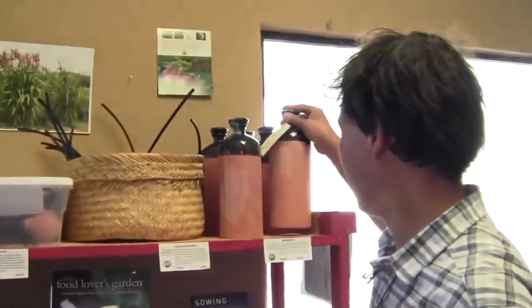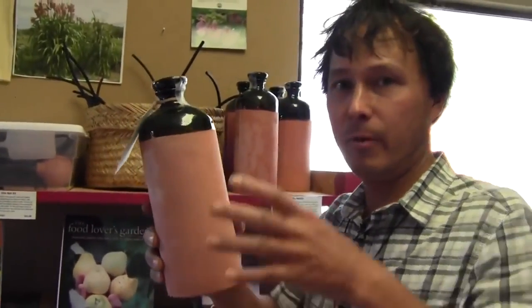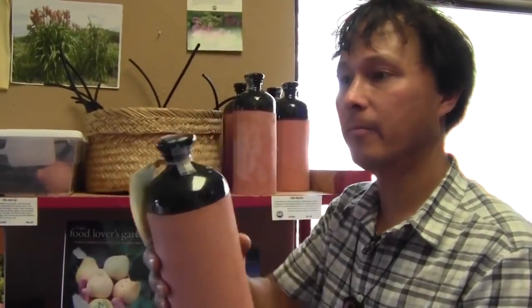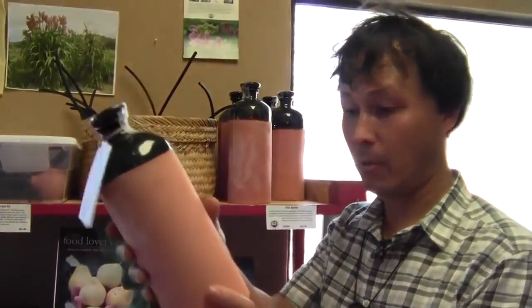Okay, so the next thing I want to show you guys is this stuff right here. They've got these cool Olla bottles. Instead of just being an Olla pot, they're a bottle, and they're glazed at the top to prevent evaporation. Plus they have a little top on here so you don't get evaporation off the top. I really like these a lot.